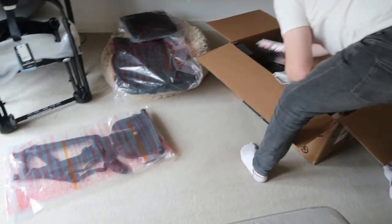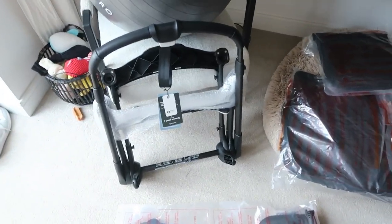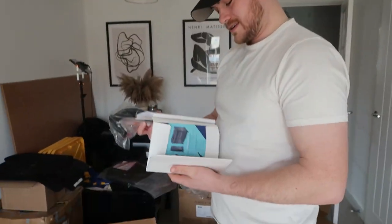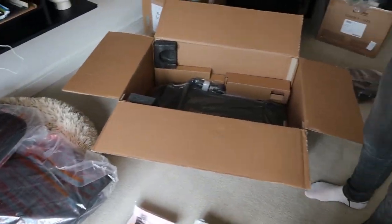What do we have here? Pram building time. Guess who's not going to use the instructions? Not for me. Well, I won't be able to build it.